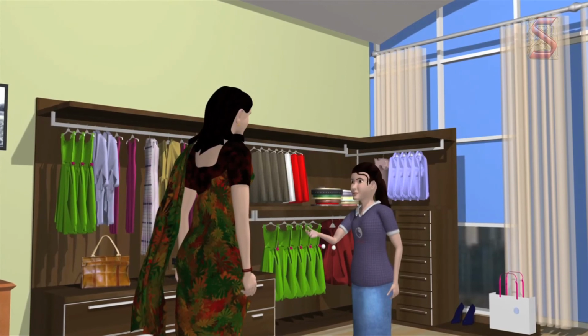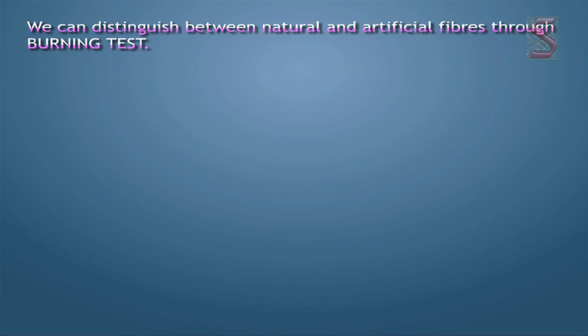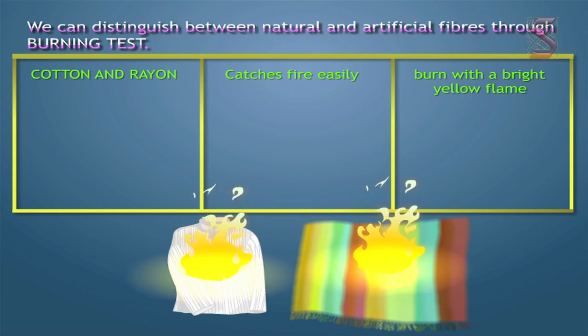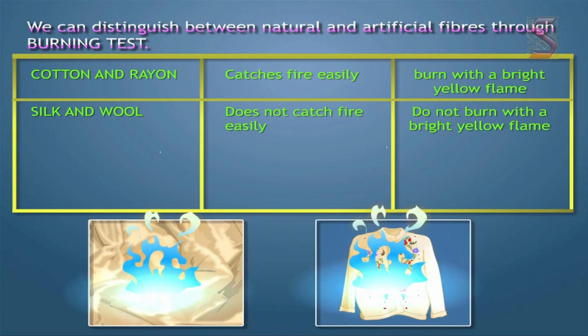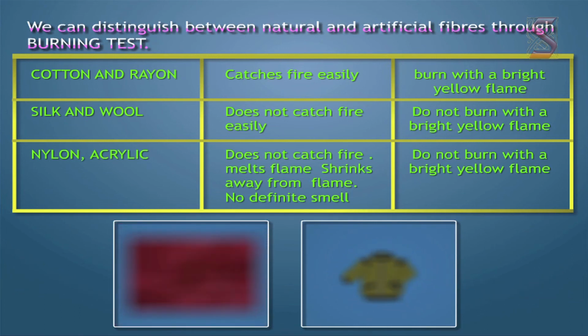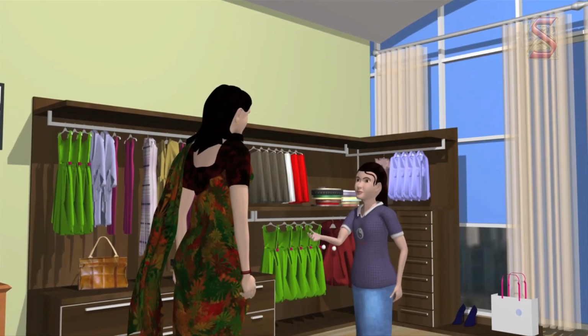But how do we distinguish between natural and artificial fibers? We can distinguish between natural and artificial fibers through the burning test. Cotton and rayon catch fire easily and burn with a bright yellow flame. Silk and wool do not catch fire easily and do not burn with a bright yellow flame. Nylon and acrylic do not catch fire. They melt and shrink away from the flame. No definite smell.